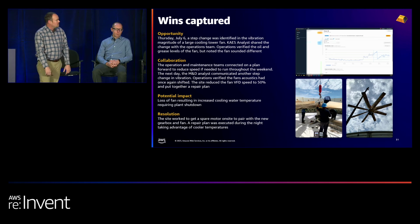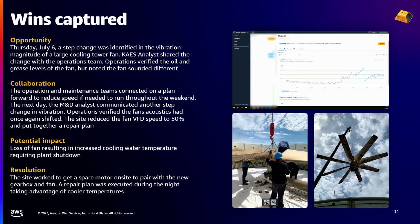And that's where you can see the blue, where it goes back in the blue, and that step change of vibration comes back down from taking load off of the gearbox. And then we put together a repair plan.